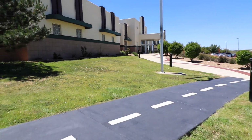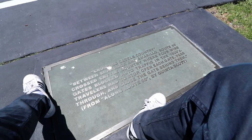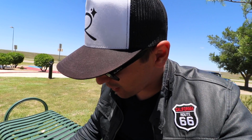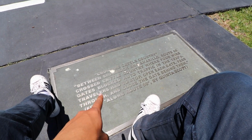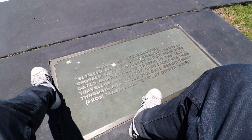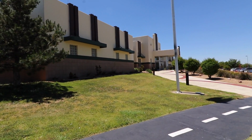Whoa. The men's restroom even has a rad Route 66 mural on the wall. I didn't check the women's restroom though. I'm not that guy. Look at this, I just learned something new from the ground here. In the 1920s, Route 66 used to go right across some people's cattle ranches. You actually had to stop and open the different gates to go through and close them behind you. Wow, thank you, rest area. I just learned something new.